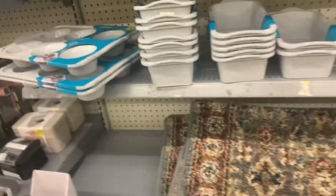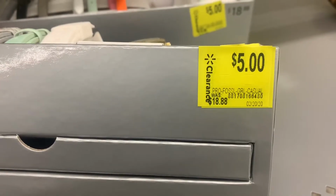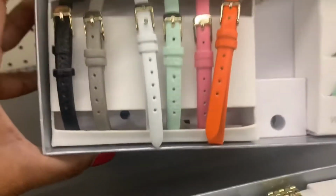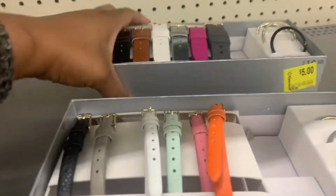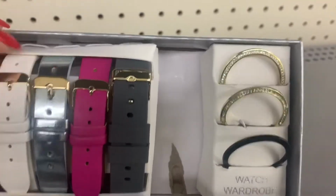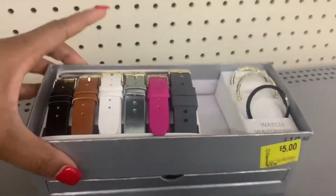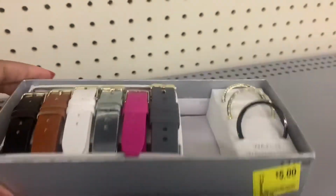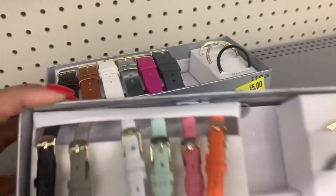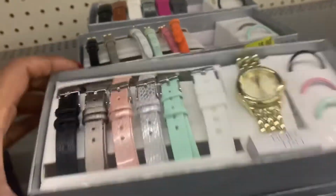Let me look around and see what else I can find. These Tom and Drew watches with the changeable bands and faces were originally $18.88. They're now marked down to $5. They had different bands, but unfortunately somebody decided to steal the watches out of these. This one is actually cute. I love rhinestones and diamonds and things that glisten and glitter, but somebody stole the watches out of here. But they were originally $18.88, so look for these in your store. They're just $5 now. Nice for the spring or to dress up any outfit.